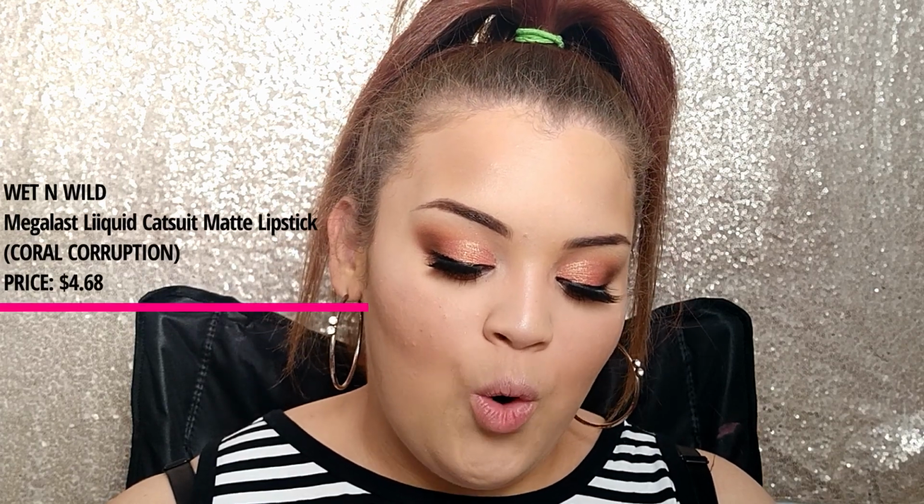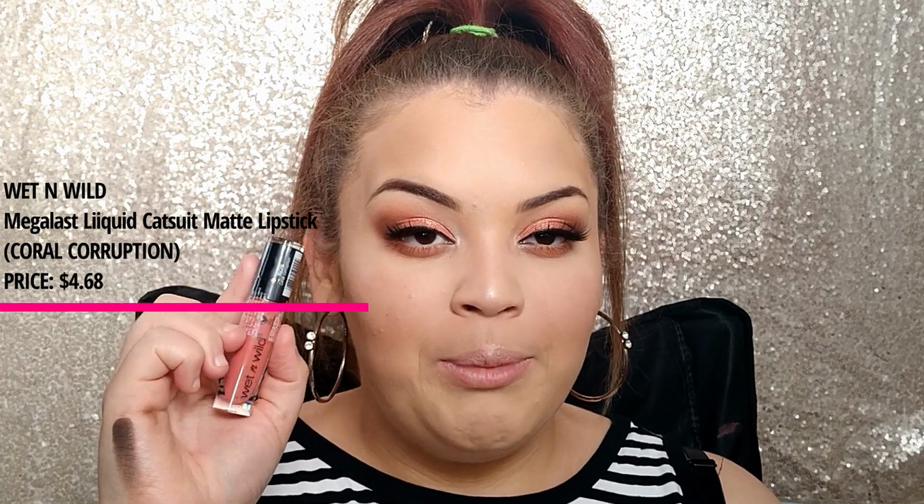So now we can finally move on to lips. I picked out the Wet n Wild Coral Corruption liquid lipstick, and it actually goes perfect with today's look. You guys know I love a good nude, I love a good brown, but I'm never about the colors. Honestly, I really hate putting colors on my lips, but I'm excited about this shade.